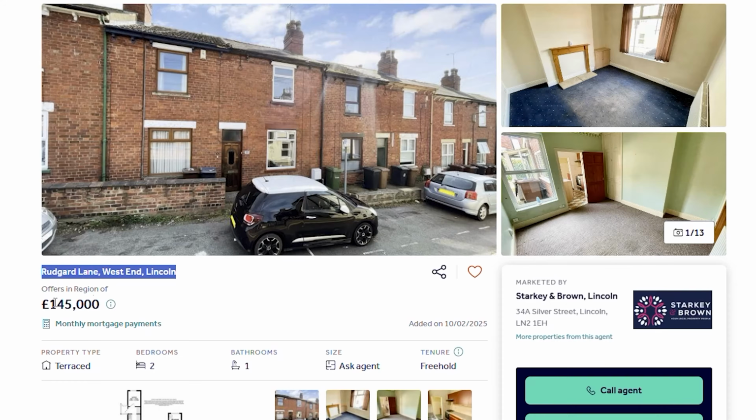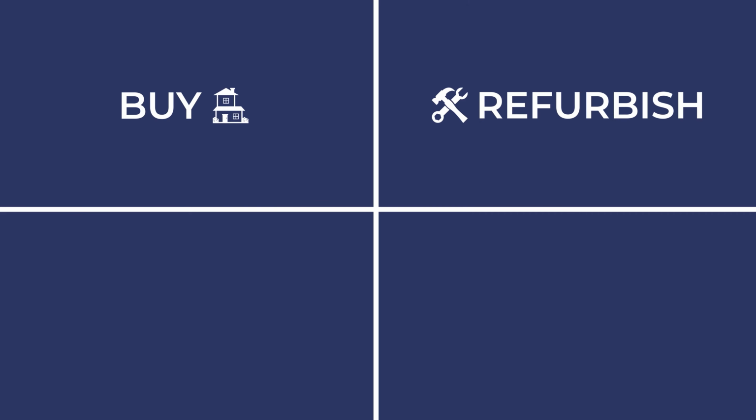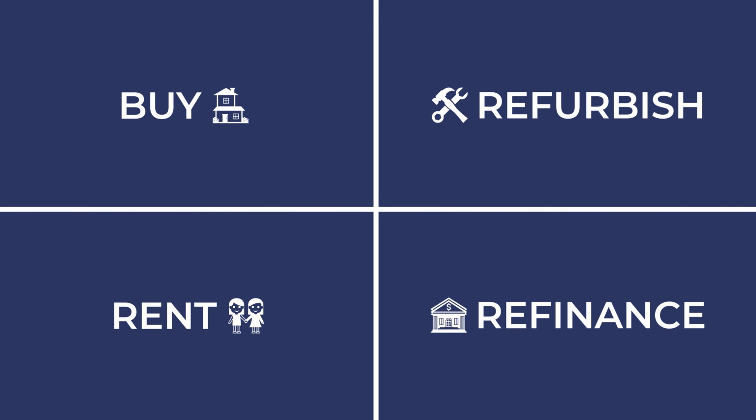Right. Quick bit of context before we start properly. Like I said earlier, this property's been listed for 145k, and as it was on for a while, I would hopefully negotiate maybe 10% off, so possibly a purchase price of 130 to 135k. The key thing now is whether the renovation cost that we're going to be estimating still leaves enough headroom for a sensible BRRR refinance. That's where you buy, refurbish, rent out, and then refinance at the end to pull some, hopefully most of your money back out.